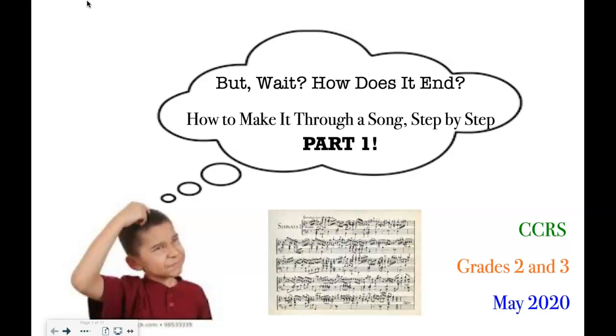But on to the topic for today. The topic for today, or this week, or I should say the next couple weeks, is But Wait, How Does It End? How to make it through a song from the beginning to the end, or kind of like a roadmap. So, we've kind of discussed this before the building closed. So now I'm going to add a couple things in, kind of small things that we didn't quite touch before the building closed. Small, very small. So here we go.